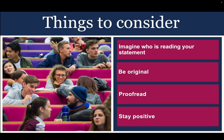But also they would have read thousands and thousands of statements, so you need yours to be original, to stand out. We want to hear about why you personally want to do that degree.